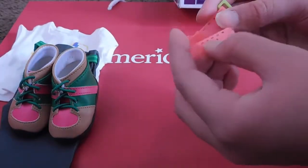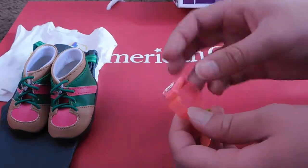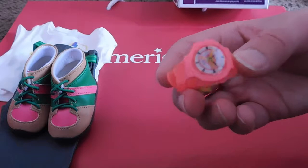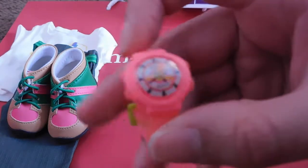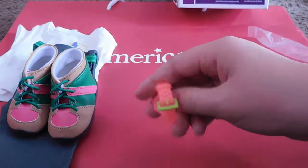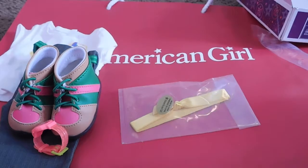For her to wear. And it just slides on like this with a clip. Like so, and then you slide this in here. Very realistic looking. According to the watch, it is 3:25. And it's just a neon pink with a neon yellow colors, which go well with the set. Last thing is a headband, and it's just yellow with a bow.